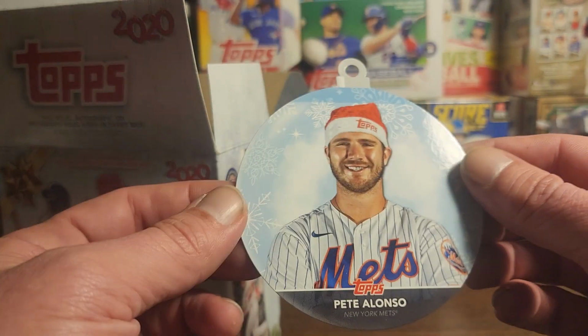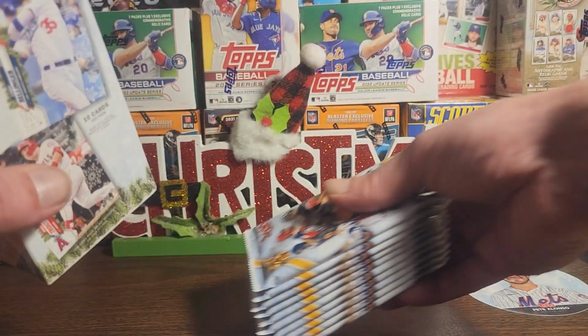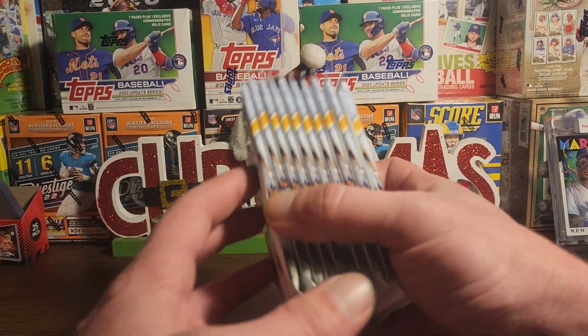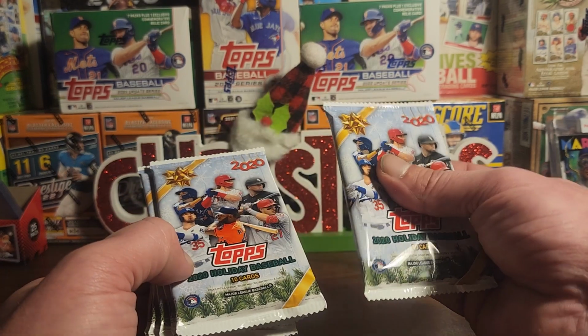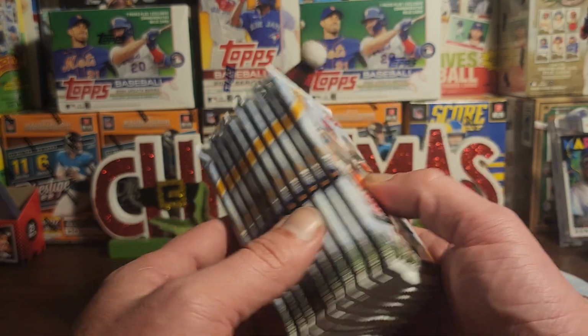I think I already have one of these, but very cool. And then our packs. Oh, you love the sight of brand new fresh packs. Looks like we might have a relic in that guy. We'll put him to the back, but here we go.